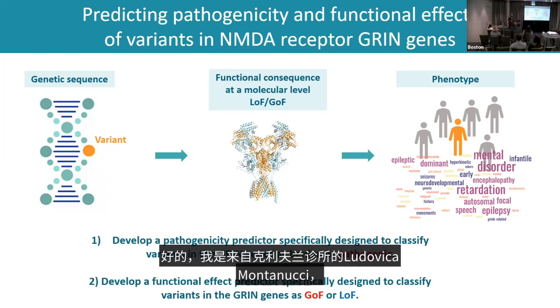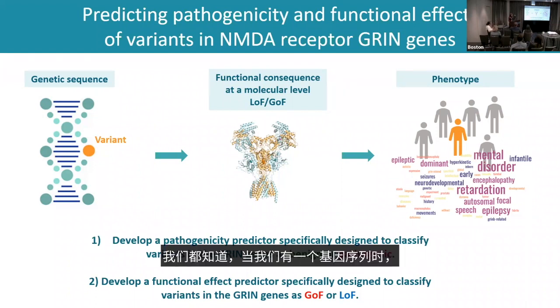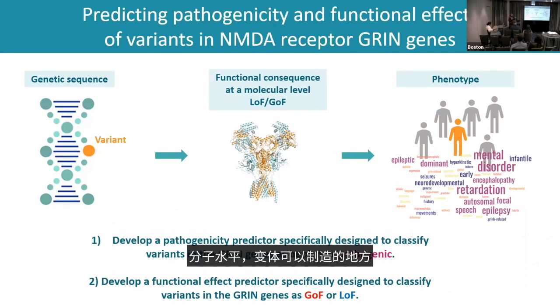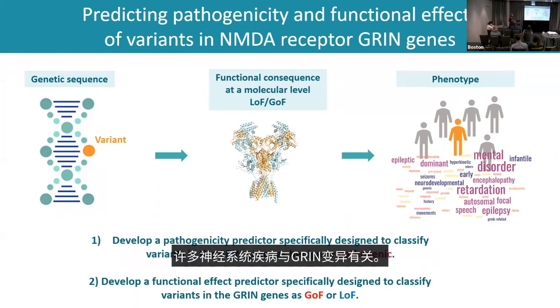Okay, I'm Ludovica Montanucci from the Cleveland Clinic, and I'm a researcher. And today I will be presenting a work about the prediction and interpretation of genetic variants. We all know that a genetic variant can have an impact at 2 levels. At the molecular level, where the variant can change the protein structure, and this can affect the functioning of the protein. This is what we usually call the functional consequences of the variant. And of course, at the phenotype level, where the phenotype can be health or disease. And as we know, many neurological diseases are associated with GRIN variants.